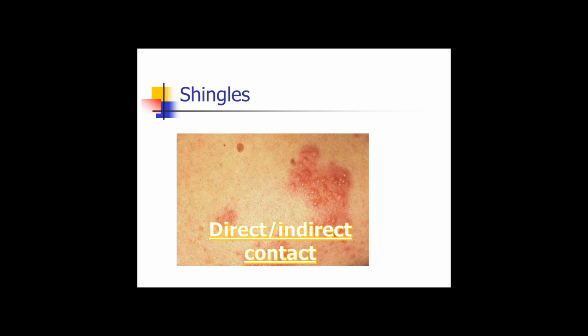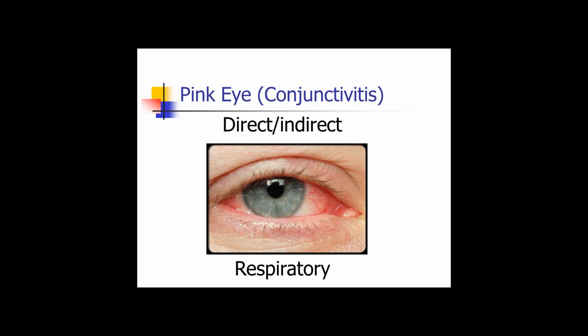Pink eye, conjunctivitis, is also something that's very common. It is spread by respiratory route, and also can be spread by towels and things that are infected, so that's direct or indirect. It can be viral or bacterial. Sometimes you can see that this spreads very quickly through families, and if a child has a family member who has had pink eye, you can see how that would be easily transmitted from towels and things in the bathroom.